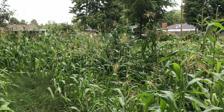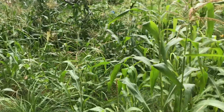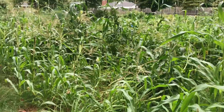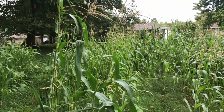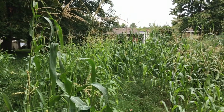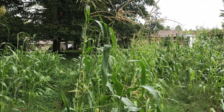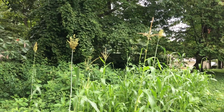Okay, back in the garden, showing you what's going on with some of my projects. This is the corn situation. There's some sorghum mixed in here as well. That's coming up a little later, but you can start to see it already blooming back there.